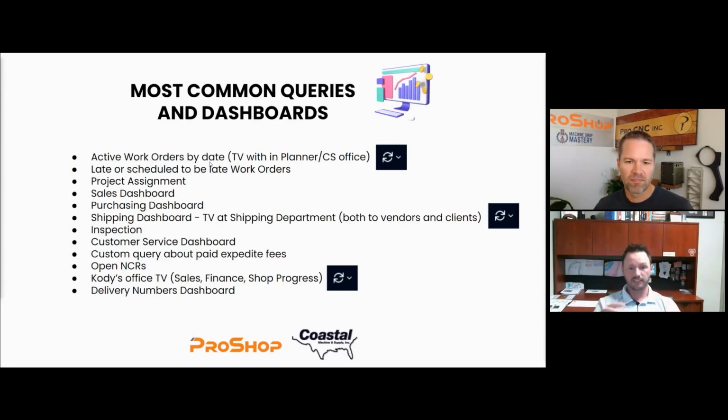And then in shipping, they have a dashboard that shows any jobs that are final inspected and ready to go to the client, and then one right next to it that shows any jobs that are ready to go to an outside process. Then we use a customer service dashboard that shows all jobs due within the next week. We have the custom query that shows jobs that customers are paying expedite fees for.